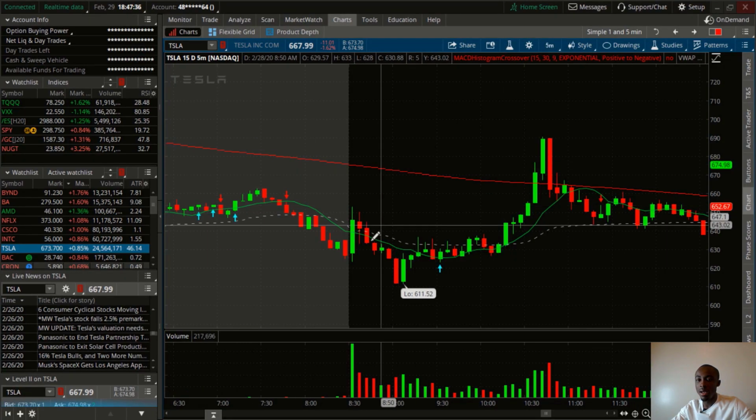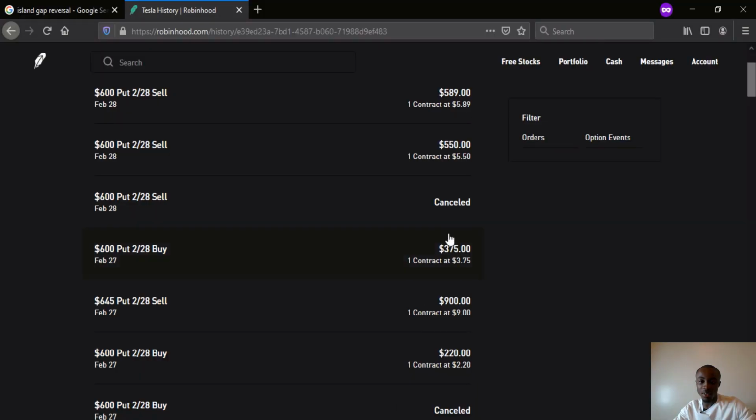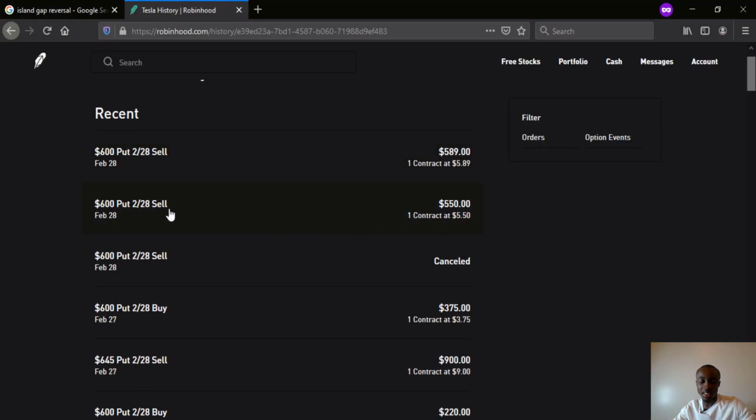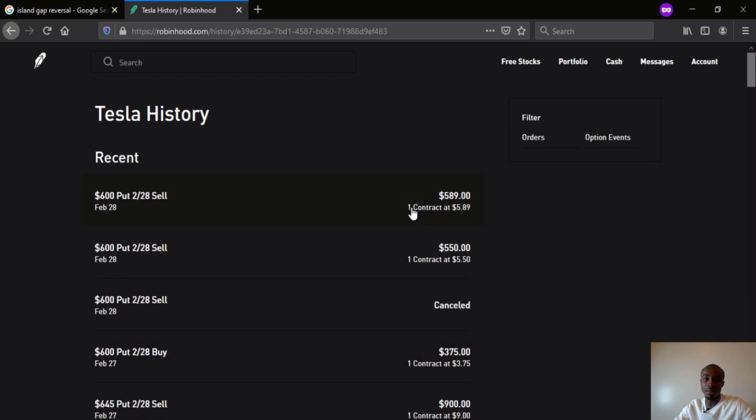Why? It's just the way it is. But I wanted to wait until then. But when I saw this giant green candle, I got shaken out of my position and I took profits. That was a $400 win on this move right there. And as you can see, I sold these two puts, these two right here equal to 1100, and I bought them for 600. So that was an 80% gain on that.